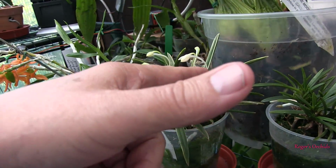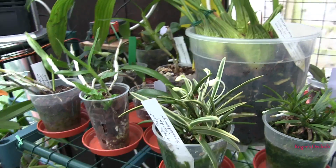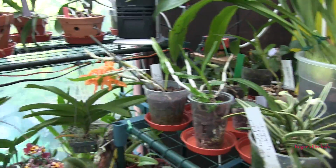The lovely long spur on these is very evident now. Yeah, so that's coming soon. That's about it for today.